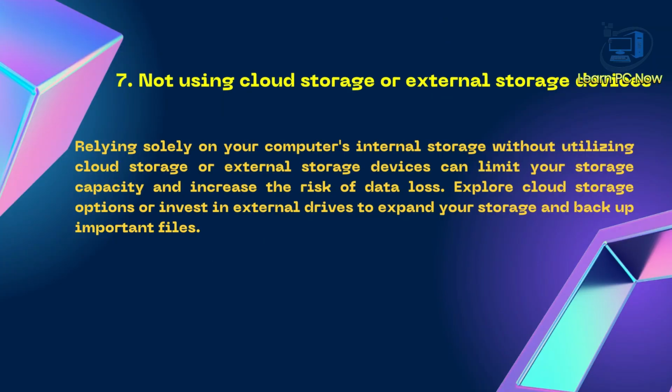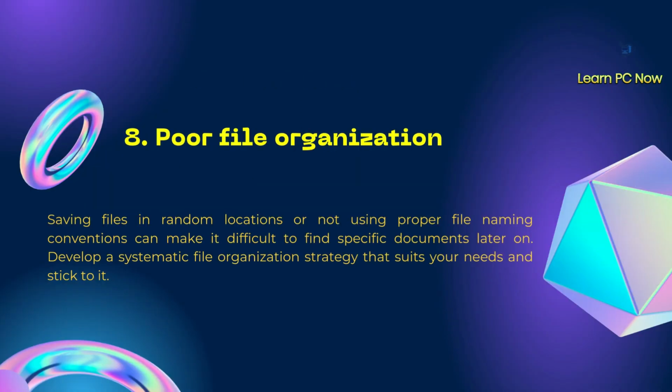7. Not using cloud storage or external storage devices. Relying solely on your computer's internal storage without utilizing cloud storage or external storage devices can limit your storage capacity and increase the risk of data loss. Explore cloud storage options or invest in external drives to expand your storage and back up important files.